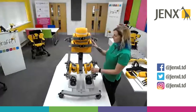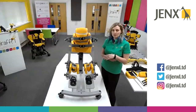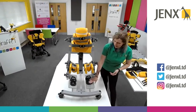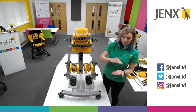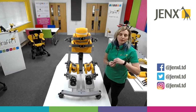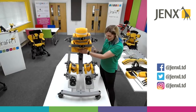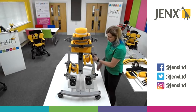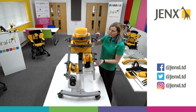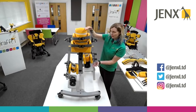Moving on to the actual standing frame for positioning. If you're familiar with Jenx standing frames, you might have seen the supine stander or the multi-stander. With those frames, the foot plate is sort of the fixed point, and all the supports come up or down to the foot plate depending on whether you want to make the frame bigger or smaller. With Standz, it's the pelvic board that's the fixed position, and everything else comes up to meet it.